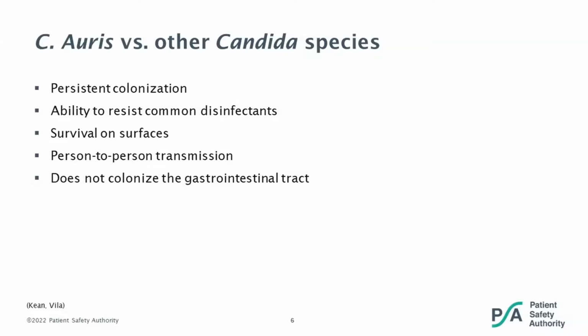C. auris exhibits some specific features that make it unusually different from other Candida species, and these include its ability to persistently colonize the skin and environmental surfaces, the ability to resist common disinfectants, and that it can survive for weeks on surfaces. Important too is that it really has efficient person-to-person transmission, which is different from what we see in other Candida species. Usually with those, we see the species come from the individual's own microbiome and not necessarily person-to-person transmission. Another thing to note is that it doesn't appear to actually colonize the GI tract, which is something we commonly think of with other Candida species.